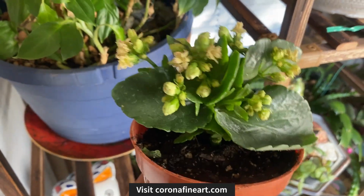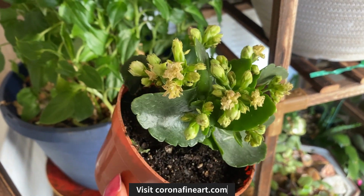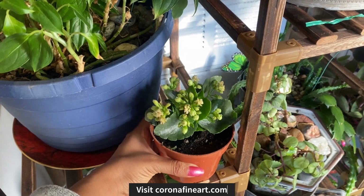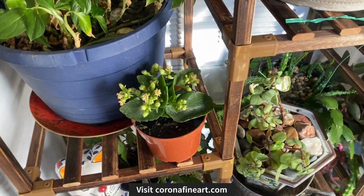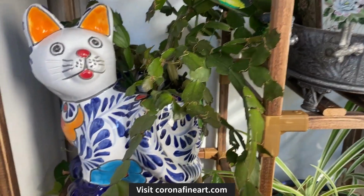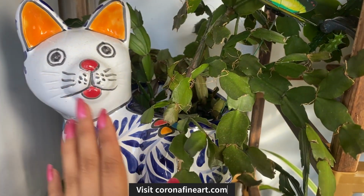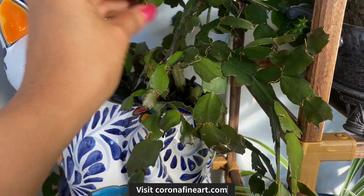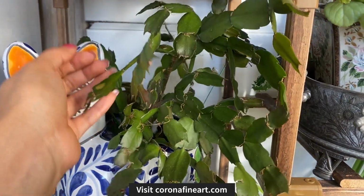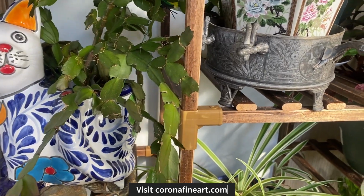This one is a new plant that I got for free. It's a kalanchoe. The blooms, I don't think they're gonna open up because it was kind of neglected, and I transferred it to a little bit of a larger pot. The pot was really small and root bound. Now we move down. This is a Christmas cactus in this Talavera cat pot. So this Christmas cactus is doing pretty well, has had a lot of growth. I try not to overwater it because sometimes it's easy to overwater.